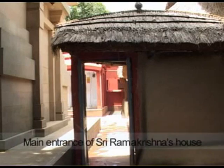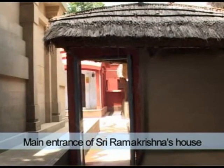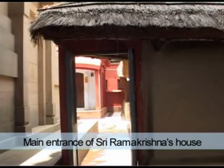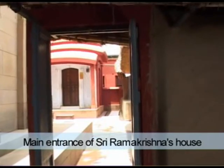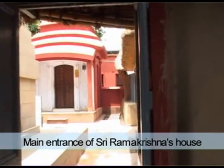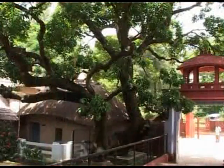There was an earthen boundary wall around these huts. Even though the wall has collapsed, the main entrance still stands and is kept exactly at the same spot where it stood over 160 years back.